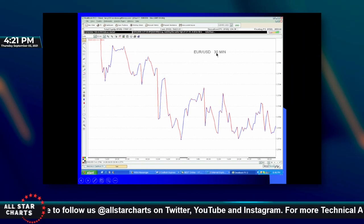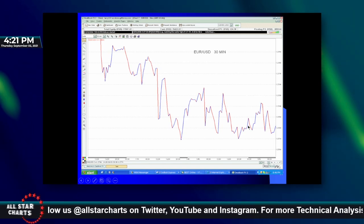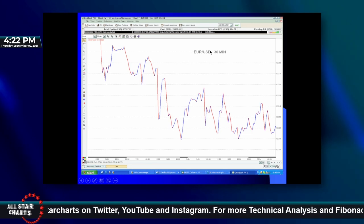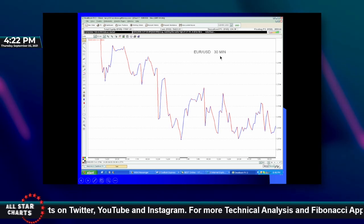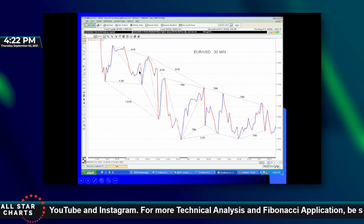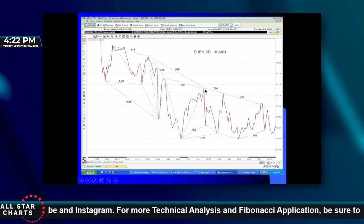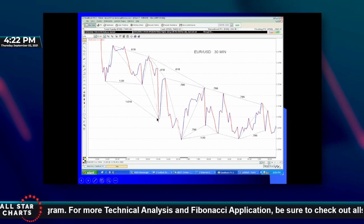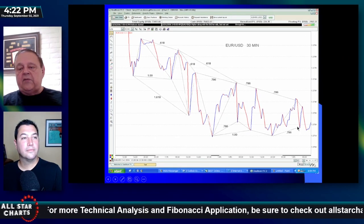It's a 30-minute chart. And if you look at this, gee, you don't see much here. You see wave two, wave three, whatever. But you say, why are these numbers important? So all I'm going to do now is overlay the prices that we just talked about, and you'll see that all of them come in. You're looking at all of them: 618, 786, 1.618.